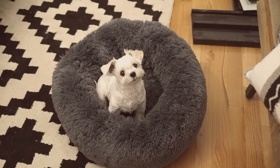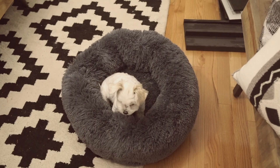Do you like the bed? Do you like your Pupnaps bed? Oh my goodness. You are so sweet.